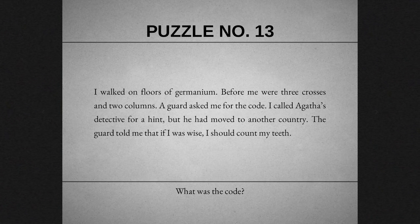I could see 3 and 2, but to be honest, I think it's going to be like 3 times T and then 2 times I. So let's count up all the T's and then let's count up all the I's. I think that makes sense to me. It might be lowercase. I'm not sure though.